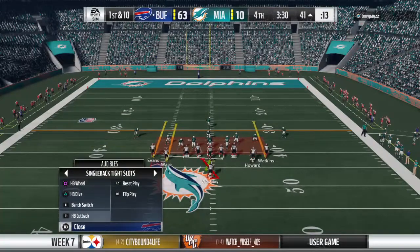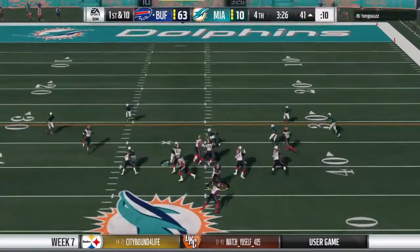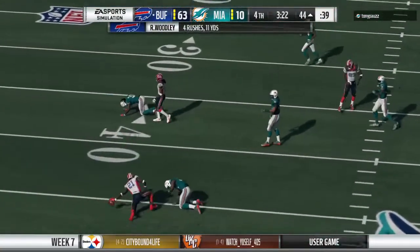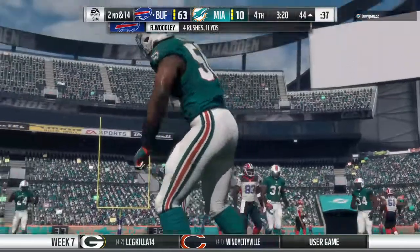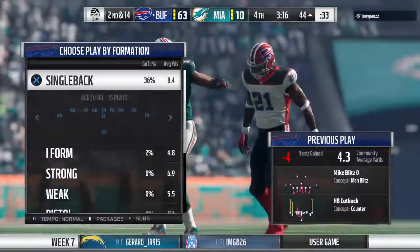Detroit! Hurry up, here we go! A handoff as they run the counter play. And he got blown up. Losing yardage on the play back at the 44. It's a loss of 4 there, bringing up second down.